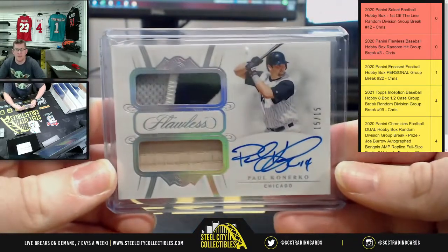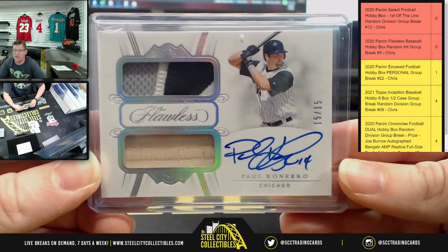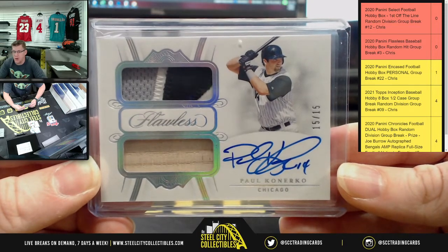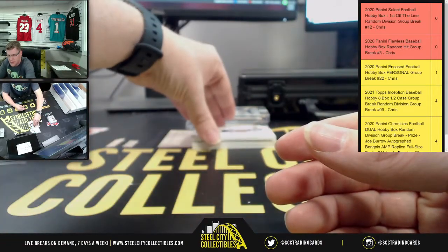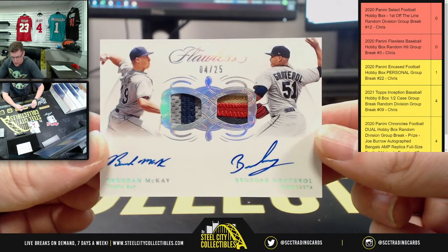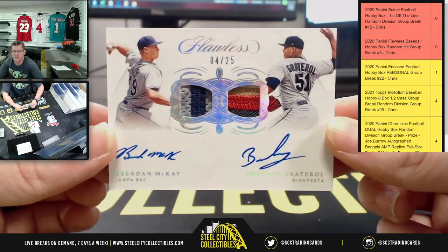Well, there already is a basketball one for 1920. Off the top of my head, I don't know the date for 2020-21. I know there's 2020-21 Flawless Collegiate already released. We ran some of those previously. You're going to have Brendan McKay and Brusdar Graterol. Tampa Bay and Minnesota, 4 of 25.